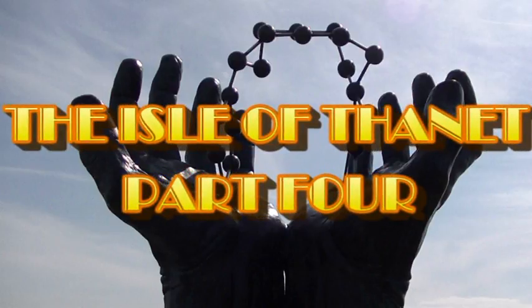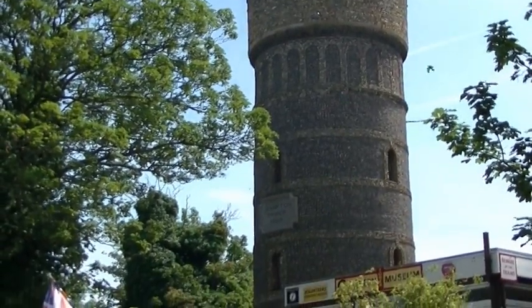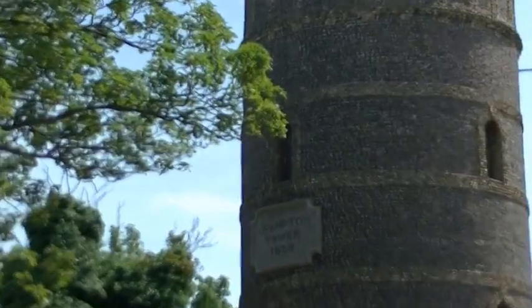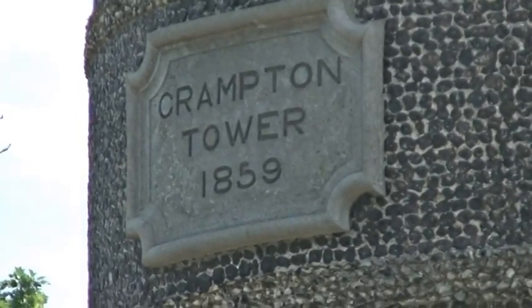Hello, welcome to the fourth and final part of my documentary on the Isle of Thanet. And in this part, I'm going to just show you some items that I wasn't able to fit into any of the themes of the previous three parts. Starting with Crampton's Tower, which is beside the railway station in Broadstairs.